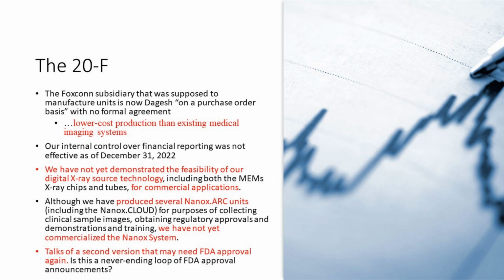They say here, this statement, our internal control over financial reporting was not effective as of the end of last year. Well, that's a big problem. You should be all over that. And oftentimes we've seen that used as a caveat, more or less, to say, well, if something was wrong, then we warned you that we didn't have sufficient internal controls.